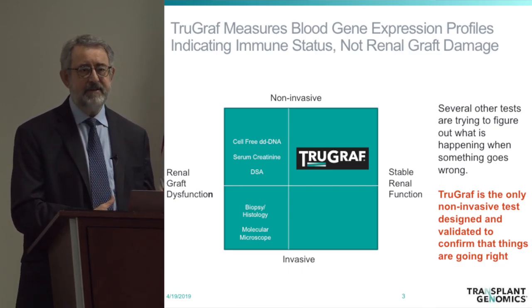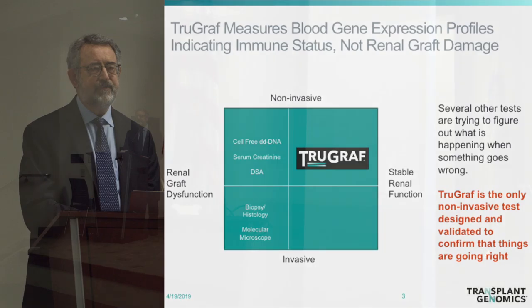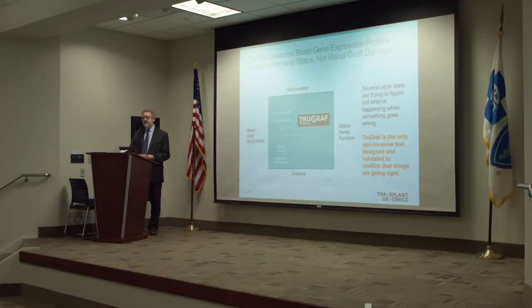There's a variety of tests already in the marketplace serving this patient population to follow up once a problem is suspected. We believe this is the first test that can really be used to effectively track stable patients and rule out the presence of a problem such as subclinical rejection without having to do a surveillance biopsy.